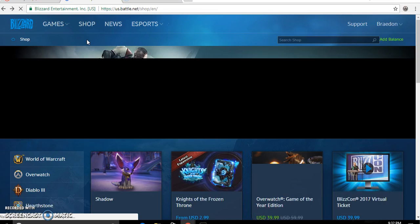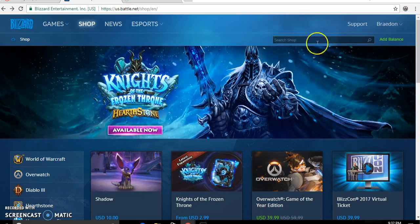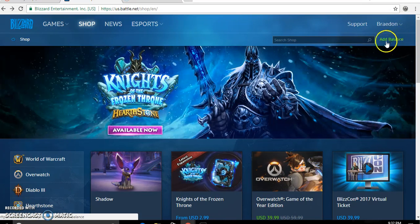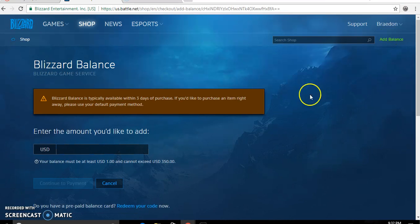Sorry, I didn't hear you say shop the first time. Oh, that's okay. So your gift card balance was just shy of the total amount you needed for your item. So let's see if we can go ahead and add a balance to your account. Well, there's this nice green add balance right next to the search bar. So that was pretty easy to find.